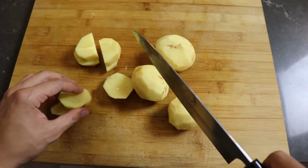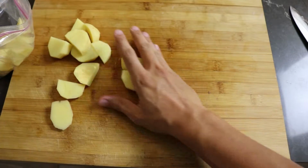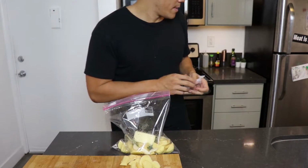First, we take a few potatoes and cut them into small chunks. Don't worry about size here, it doesn't matter. Or at least that's what I keep telling myself. Now add those potatoes to a bag because we're gonna sous vide this. Also, I'm adding some chopped garlic, rosemary, a whole stick of butter, and some milk.